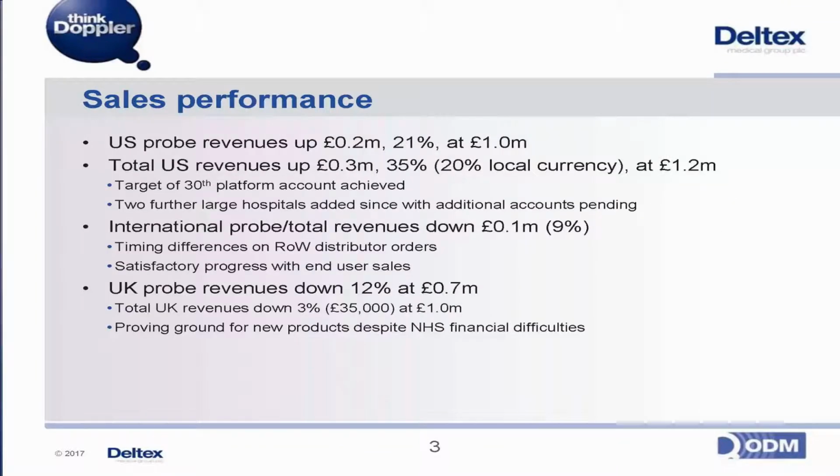Sales-wise, the growth driver came from the States, where probe revenues were up 20%, that's £200,000, and total revenues up another £100,000, 0.3 up, which is 35% growth, which is in line with our trend since 2014, when we started investing more heavily in the States. In local currency terms, 20%, not quite as strong.